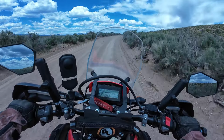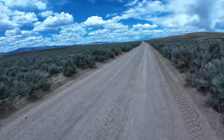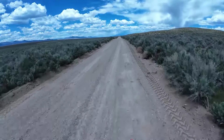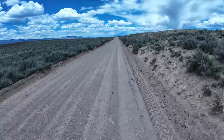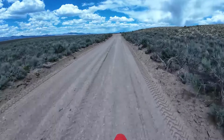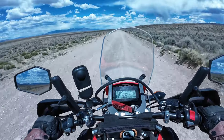Come on, man. Looking pretty weathery up there around the Great Basin area. Well, it's early afternoon, so maybe it'll play out and it'll be a clear night. Who knows? Okay, we're at the half tank mark.